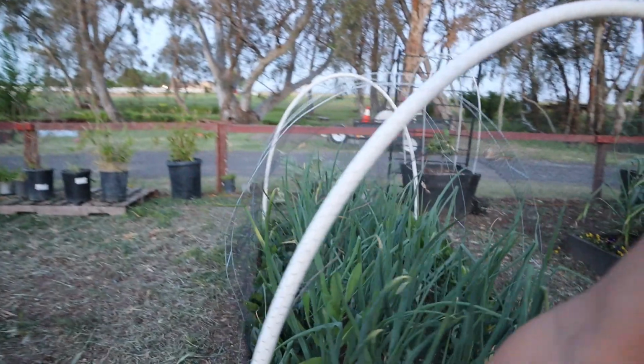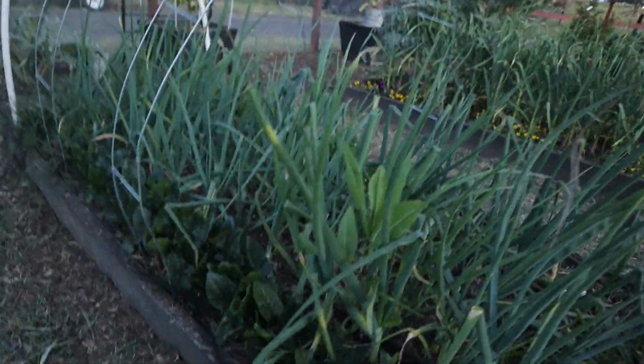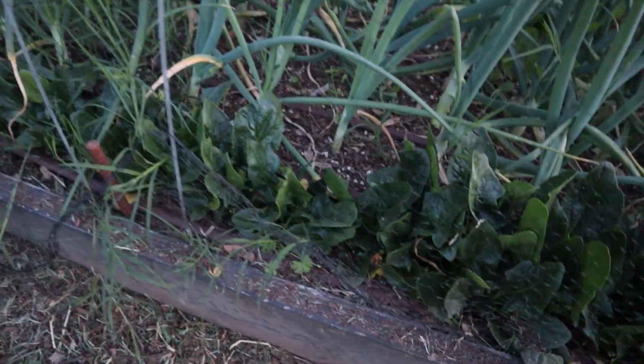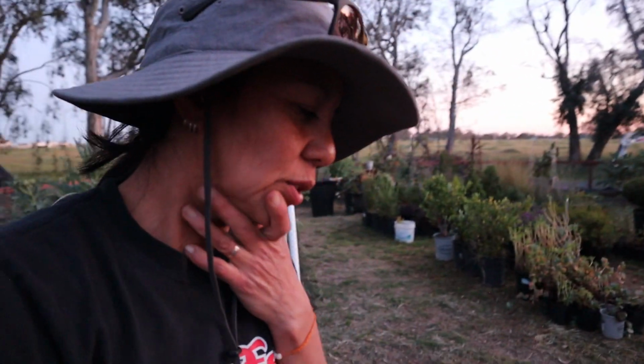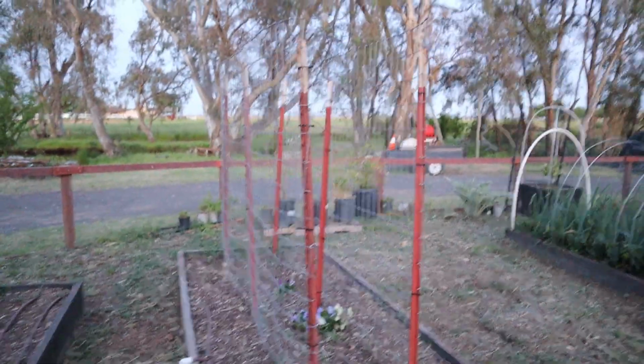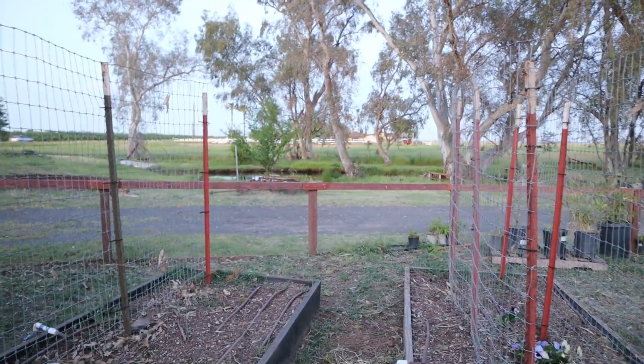And then on the other side, this side is the side that did really well as far as the spinach goes. It is just full all the way through, and it looks so good. And it's so delicious. It's just very meaty.